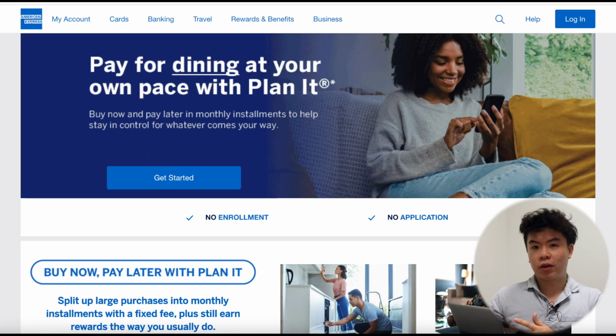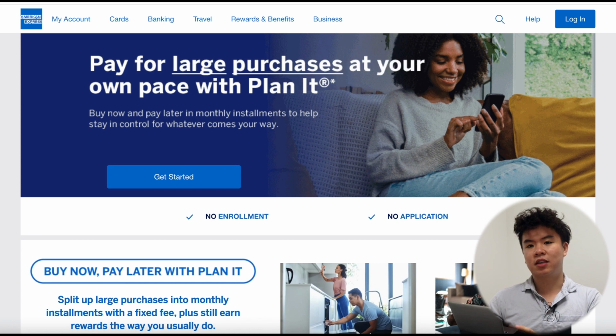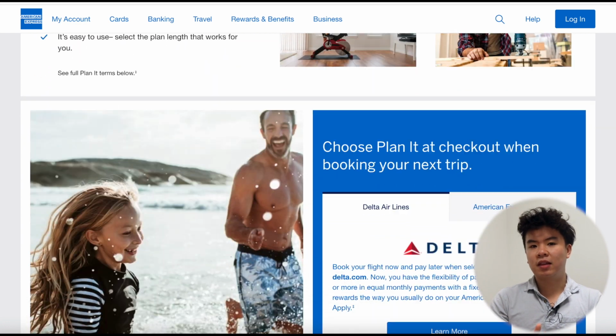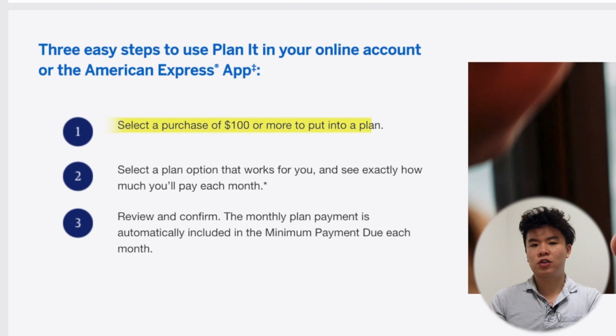Next up is number 21, which is Amex Plan It. So this is another relatively newer feature, and it's a benefit that allows you to take large expenses and convert them into payment plans. And it only applies to purchases of $100 or more, but it's pretty easy to do. They literally lay it out for you in a 3-part plan right here, but essentially you decide which purchase you want to make into a plan. You select a specific plan that works for you. I think they have a number of different plans.